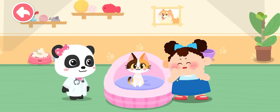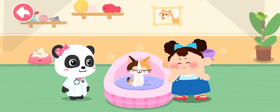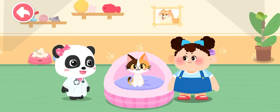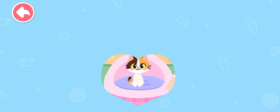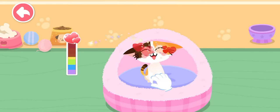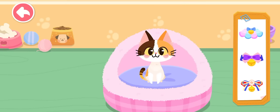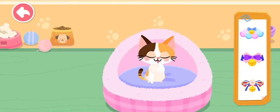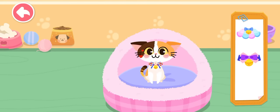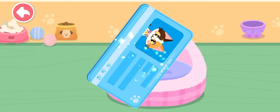Wow, it's so cute! Can I adopt it and bring it home? Of course! Let's get familiar with it. Pet it and it'll be happy! It seems to be fond of you. Choose a delicate gift for it. Aim at this little animal and take a picture of it.